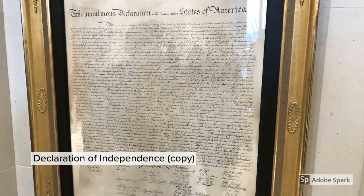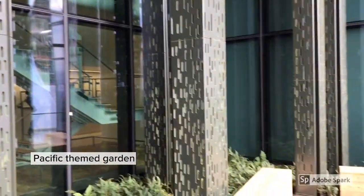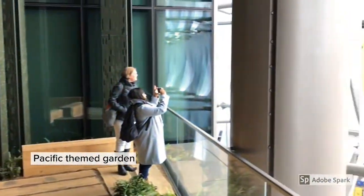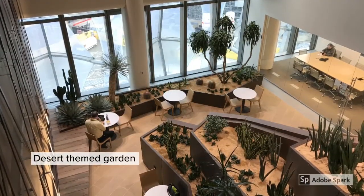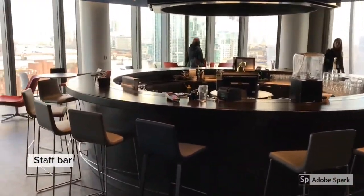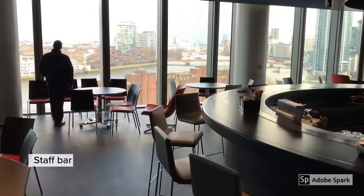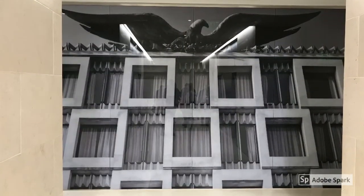Apparently, the purpose-built office is far more comfortable than the existing block, and also includes a number of small gardens and social spaces for staff. This is the desert-themed garden meant to represent Texas, while here on the upper floor is the staff bar with super views out over the river. Tribute is also paid to the existing embassy.